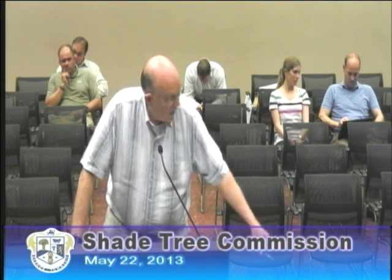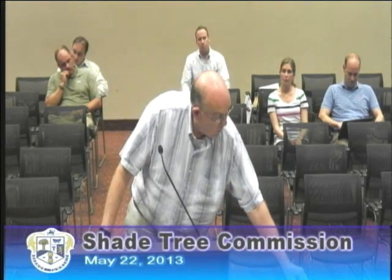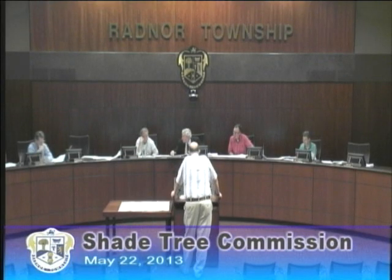The driveway back to the house line is a paved driveway back to where you see the line, right above that last maple tree that's along the driveway. It's paved driveway to that point.